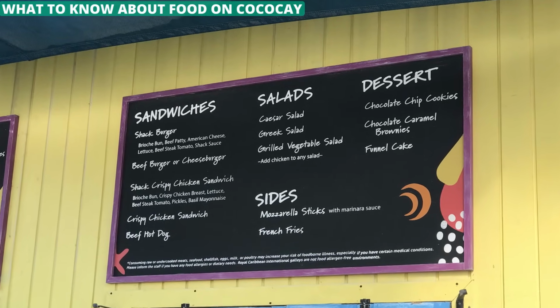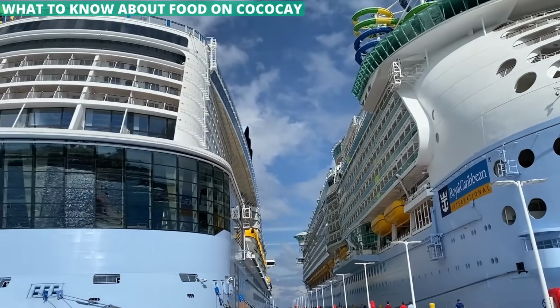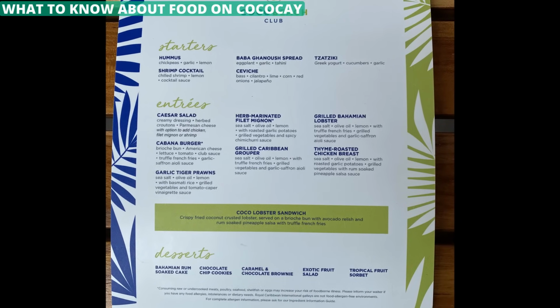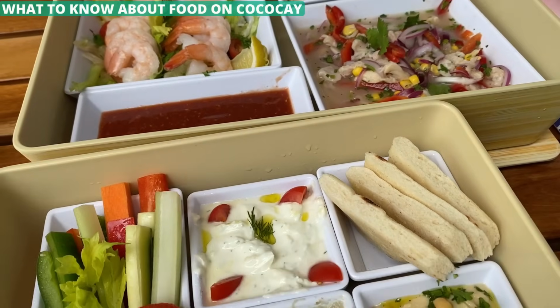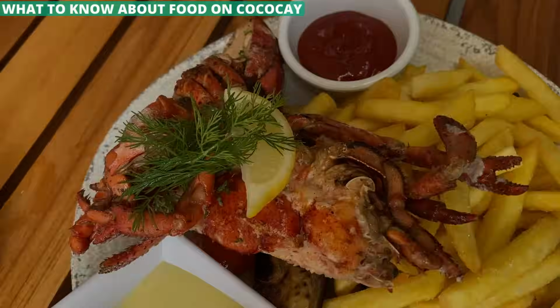If you want higher end dining, then you have a couple of options. First, you can always head back to the ship. It's not a far walk, and restaurants on board are still operating even though you are in port. Second, the highest end dining is in the Coco Beach Club. Now, there's an admission fee to this private area that's around $150 per person. But one thing included is lunch, which can be steak, lobster, and more. You know, for those times when a burger just doesn't cut it.